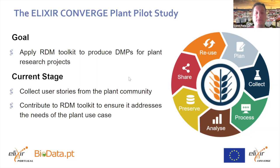So currently we have mostly done the collection of user stories from the plant community. So these are a way to gather information of what the problems and the needs of the community are. And we are now in the process of contributing to developing the toolkit to ensure that those user stories are addressed in the toolkit so that they are well documented. There are solutions and resources listed that pertain to the use case of the plants.